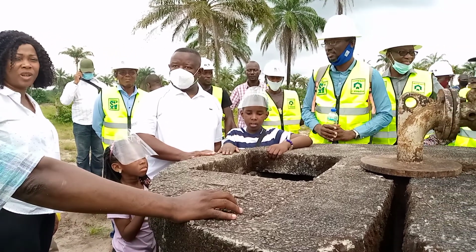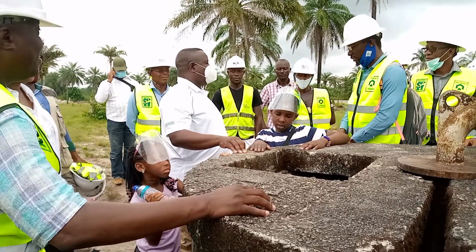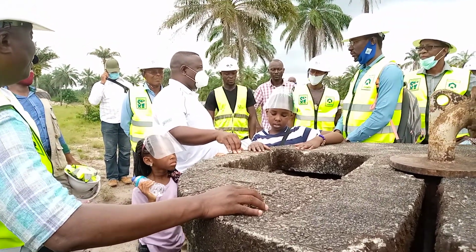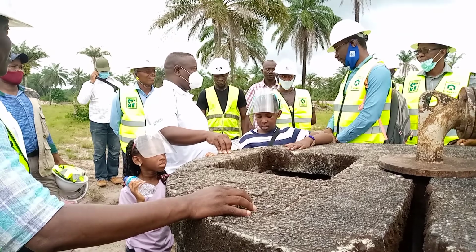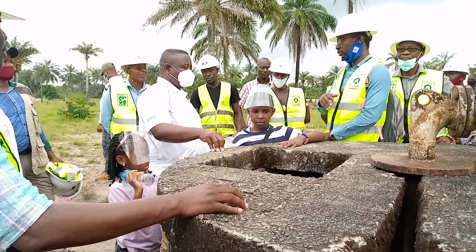Okay, so from the 5 wells, you can have enough to keep the city going. Initially. For the next 2-3 years, we can do that one, whilst we are going through the other one.